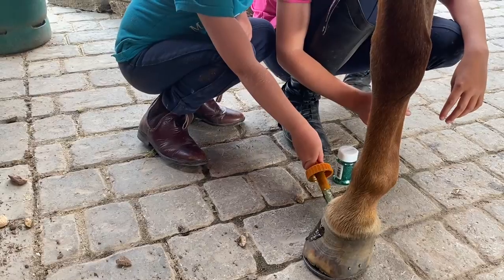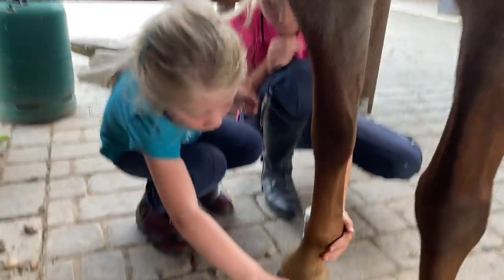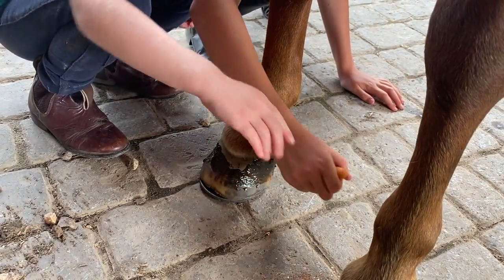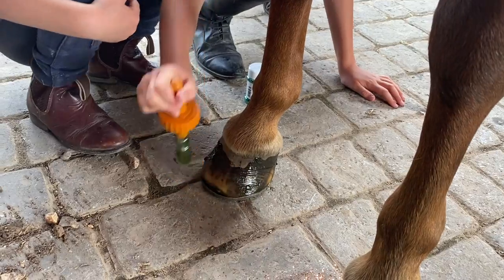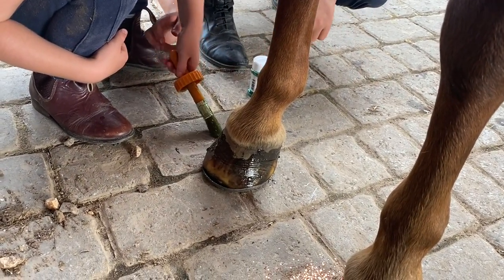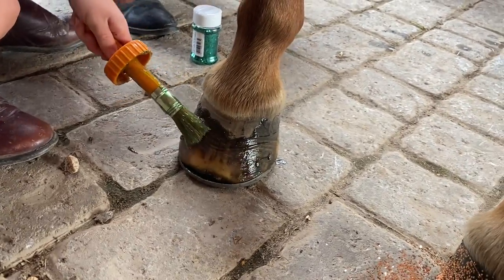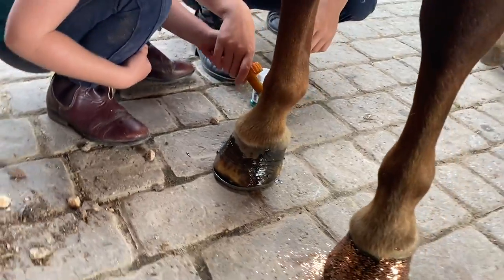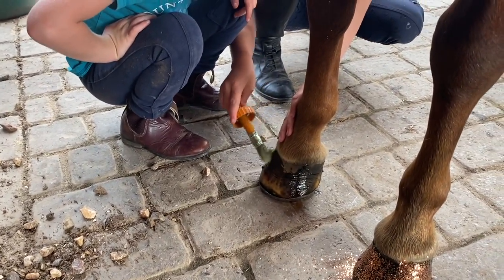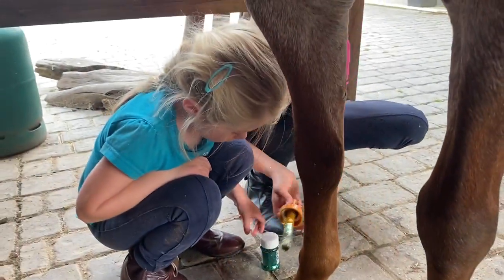Do you need any help? Do you want me to do that bit? Do you want to do that bit a little bit there? Right there? Do you need help? Nope. We're on the floor. Oops. I'll help with the top. Okay, I'm going to fix it up. You're going to hold that?